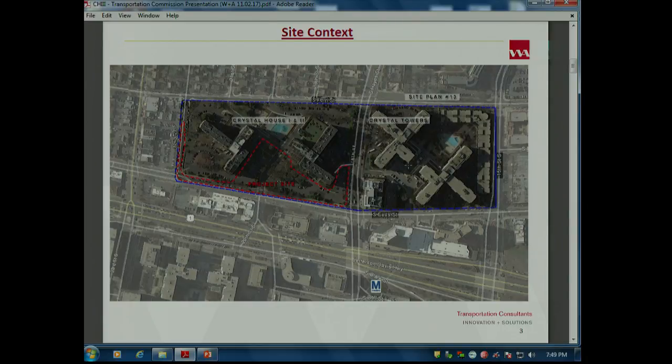In 2006, the Arlington County Board approved a site plan amendment that combined both of these blocks under a single zoning approval and transferred excess density from the Crystal Towers block to the south to the Crystal Houses block. And that approved development consists of two buildings with a total of 252 units. And although it was approved in '06, it was never implemented, largely due to the amount of underground parking in that approval relative to the amount of density.